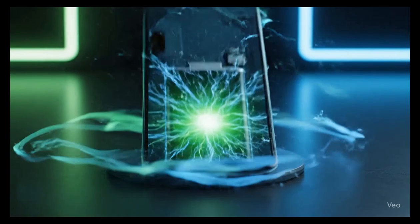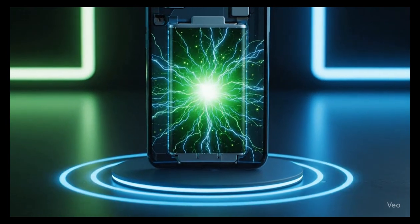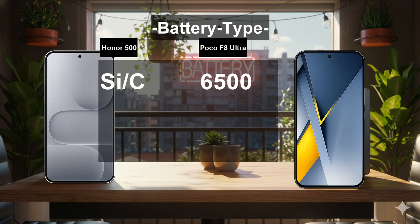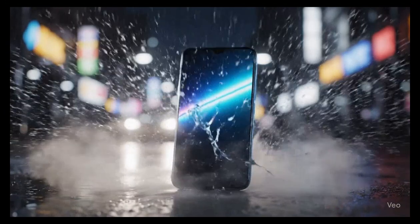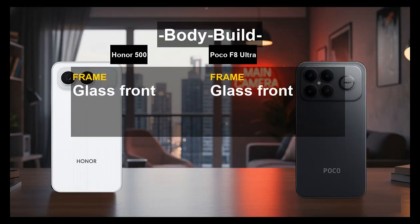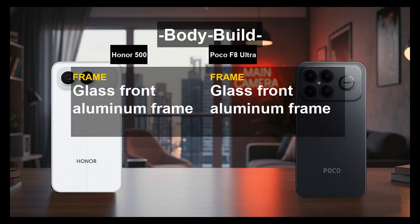Battery-wise, Honor 500 packs a massive 8000 mAh cell, promising extended usage without worry, ideal for heavy users or travelers. Poco F8 Ultra's 6500 mAh battery is smaller, but still ample, likely benefiting from more efficient hardware. If battery life is your top priority, Honor's huge capacity is a game-changer. Both phones sport premium glass fronts and aluminum frames, ensuring a sleek and durable design. Nothing much separates them here in terms of build quality.